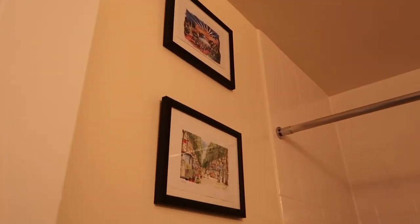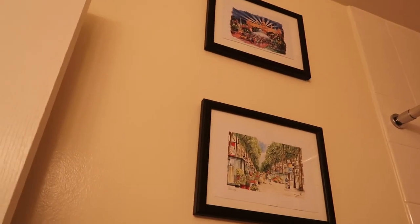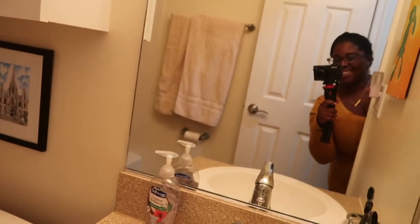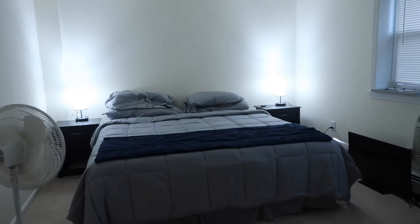And this is just the living room closet. Nothing special. Put some of our extra stuff in here. Our shoe rack. So, again, really nothing special. We put our Barcelona pictures up that we got out there. But yeah. And then welcome to the bedroom.